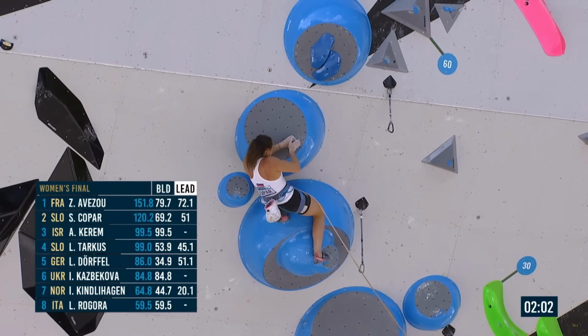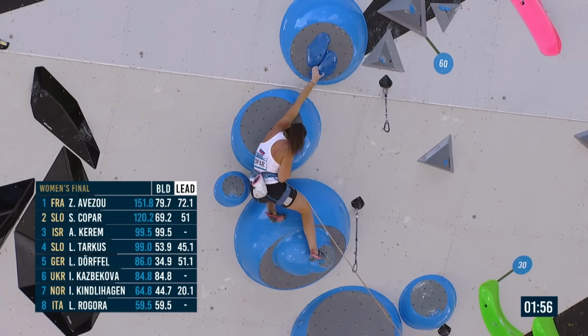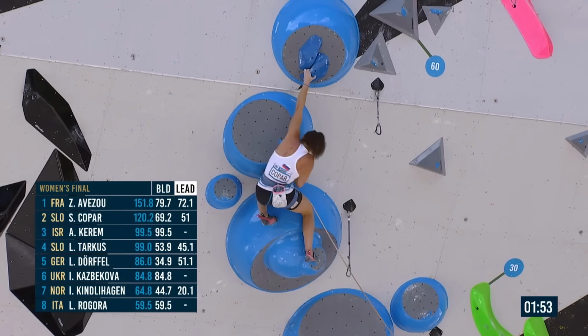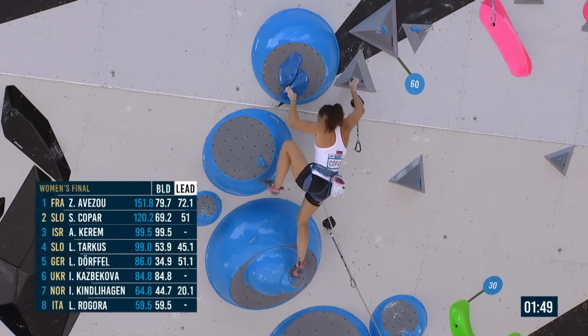Now that elbow as she matches. This is an indicator that she's getting a bit tired here. Flicks the right hand, wants to get something back in it. She reaches up with the left. The thumb is in action. She's got the clip to come though.